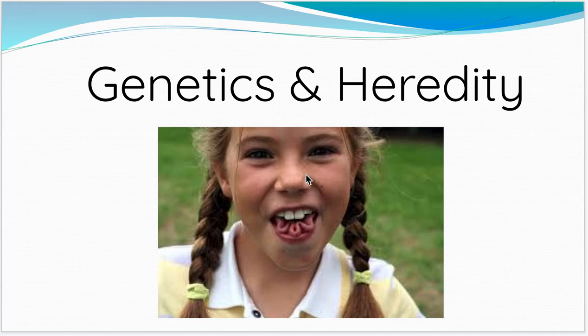Boys and girls, today we are going to talk about genetics and heredity, or this week we're going to begin talking about it. These seem like big words, genetics and heredity, but really it's just kind of the study of why you look the way you do, and how you get those traits and things from your parents and your family. And so we get into that.